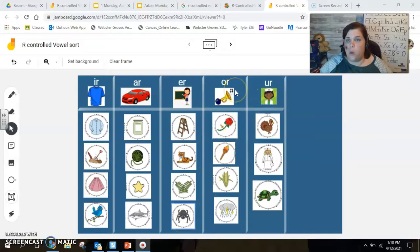All right, the OR sound. So the R-controlled vowel is an O. We've got thorn, torch, corn, and storm. And our last column, like in nurse, we have turkey, nurse, that was a give me, and turtle.